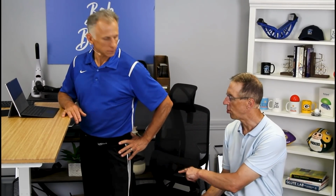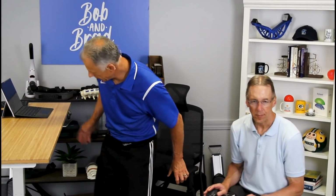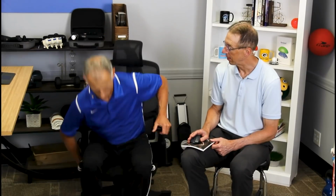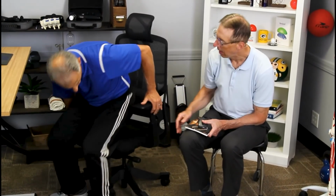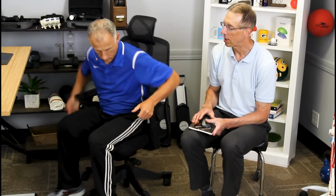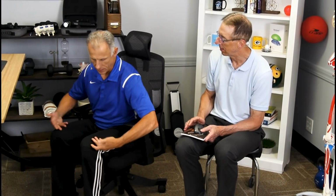All right, number 4. Do not have your seat too high or too low. And that's where it's nice to have an adjustable seat, and this one does adjust. Because if you go too high, you're going to get cutoff pressure underneath the thigh, and if you go too low, it's like when you sit on bleachers, your back's out and your knees feel like they're coming into your chest. It puts you in poor posture.